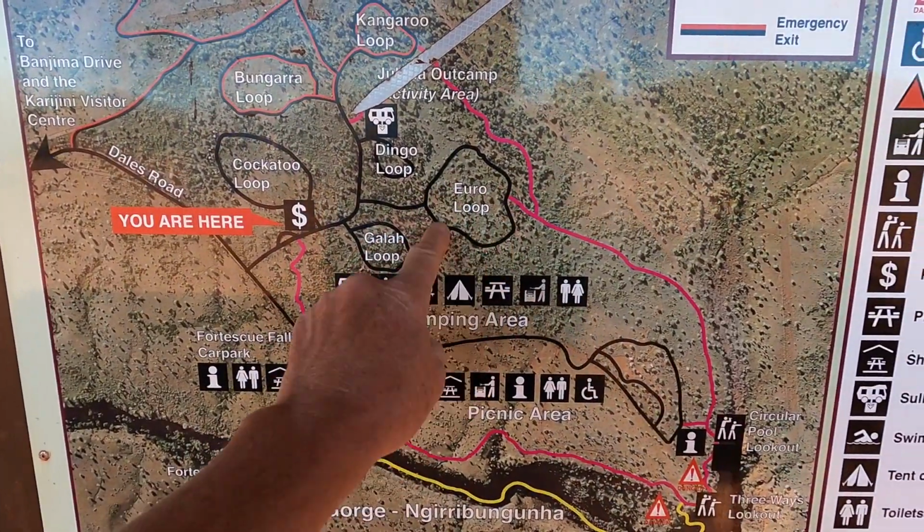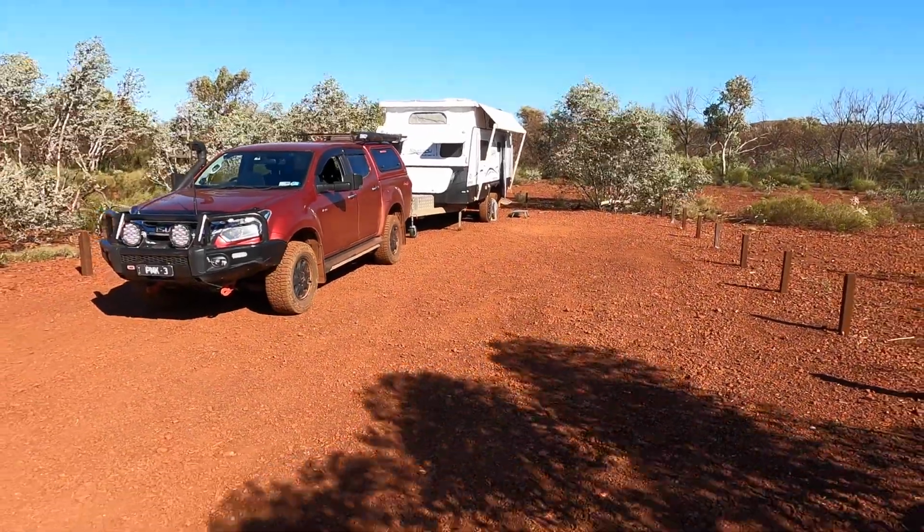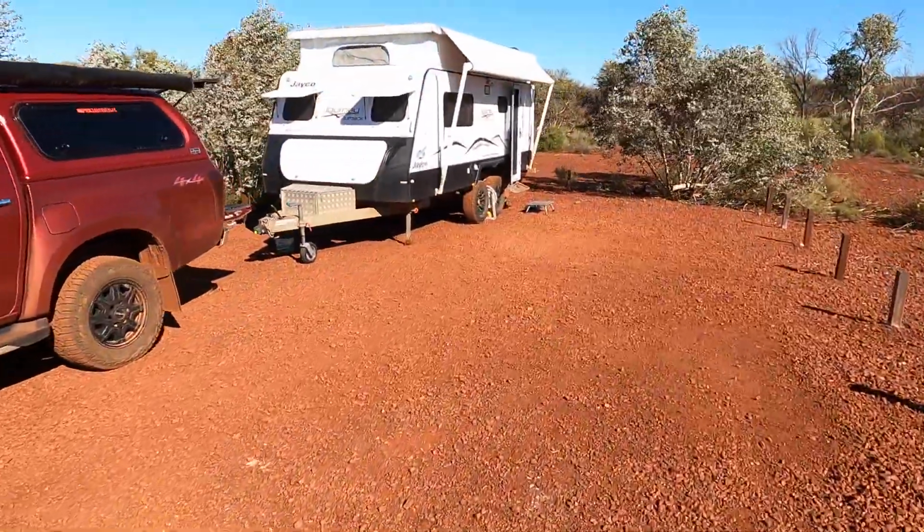We're in the Euro loop here somewhere, number 72. Well, we're at our site number 72 Euro at Dale's Gorge campground. For somewhere that's completely booked out, there's a lot of empty sites. As you can see, the sites are pretty big, huge actually, and they're spaced a fair way apart too, which is quite good.